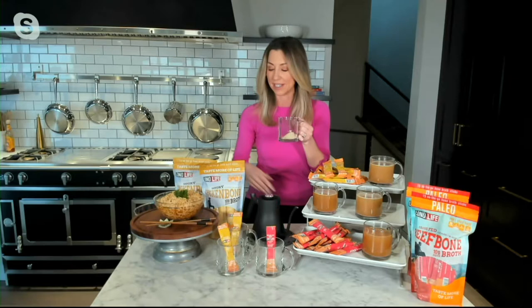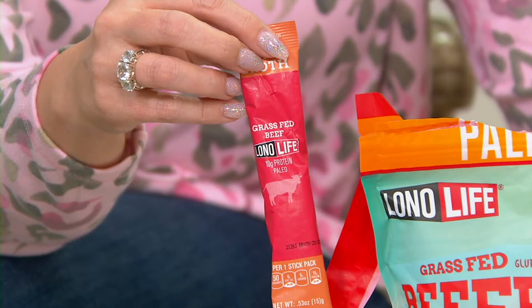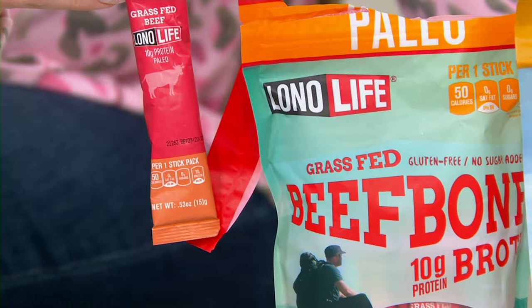Hi, my friend. I know you're a big fan of Lono Life bone broth, and I've long been a bone broth drinker, but it has never been as easy until Lono Life came around and put them in these on-the-go packets. And so first, that wowed me, but then tasting the difference, because this is bone broth that's made the old-fashioned way, simmered for hours, 35 hours, to draw out all the nutrients that you get from bone broth, but then simmered with herbs. The flavoring is amazing.